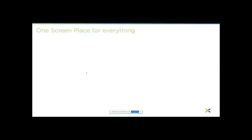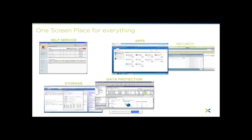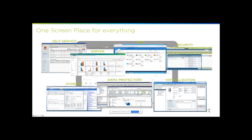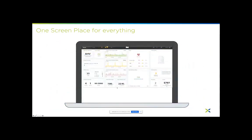So if you look at today's data center, this is how the screens look. A system admin, even management, needs to look at a lot of screens to manage their data center, whether it's the applications, server hardware, security, virtualization, data protection, or storage. You have to maneuver between all those screens. With Nutanix, same as the cloud, you only have one screen for everything, and there is nothing more to deploy. For all our features and applications, you just click on it, enable it, and it's good to go.